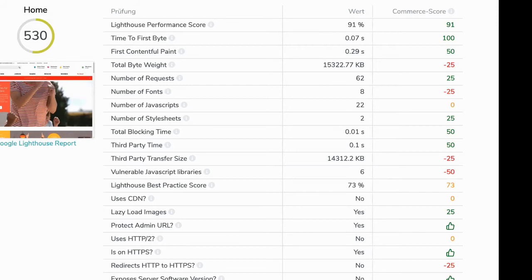So the score that you see here in the upper left, 530, is the combined score of the home page for this particular shop. The maximum score is 1000. So you can see here that this shop is not bad, it's quite good, but there's still some potential. And let me just explain two things here.